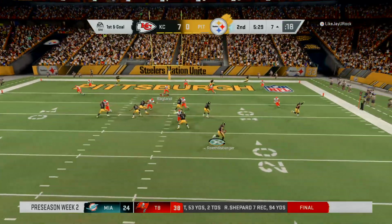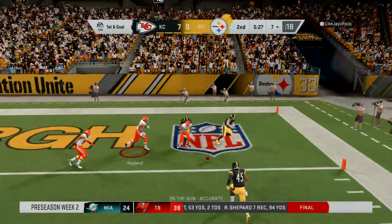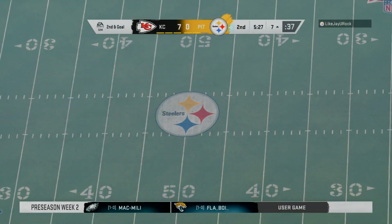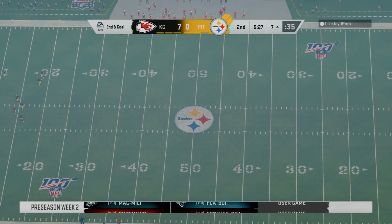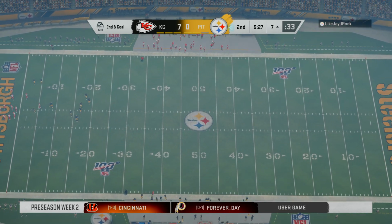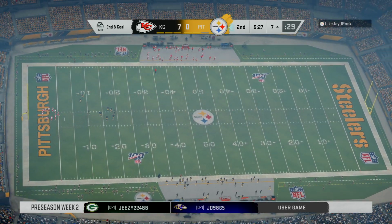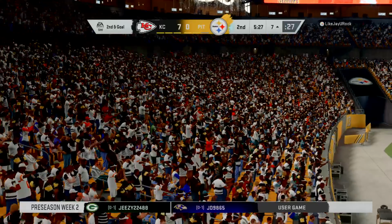Roethlisberger. He'll buy some time right to the goal line, but it's incomplete. Ronald Darby that time, the one who got a hand in and knocked it free. As we thought they might do here in week 2 of the preseason, they've left their starting quarterback out there for this second quarter, but I would imagine we will not see him after halftime.